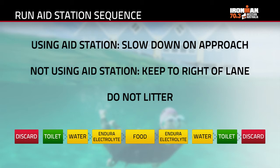Upon approaching the aid station, please read the signage and communicate with the volunteers regarding your requirements. You must slow down and maintain a consistent speed when entering the aid stations. If you do not require any product from a run aid station, please stay to the left of the roadway. If you need to stop at any point, please pull off to the side of the road. Always communicate loud and clearly regarding your requirements, as volunteers are there to support you, not to serve you.